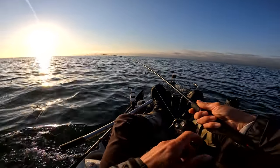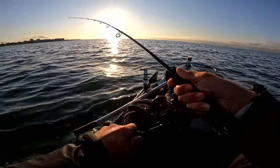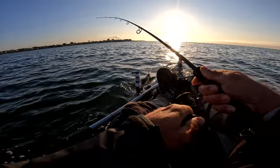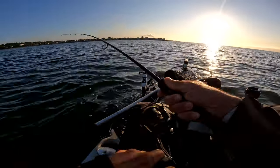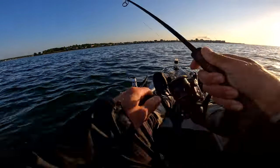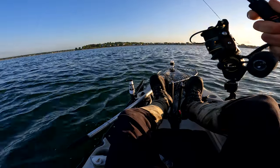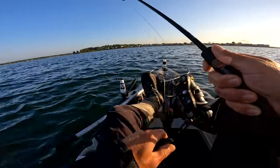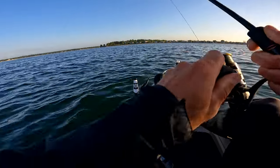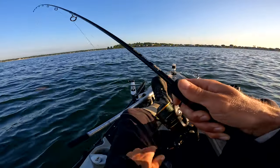Oh, there's a fish. Feels like a bass. I was right on that hill. Feels like a bass. All right. Maybe a sea robin, actually. Feels kind of small. This might be a sea robin. It's really not fighting. Yeah, it's a sea robin.